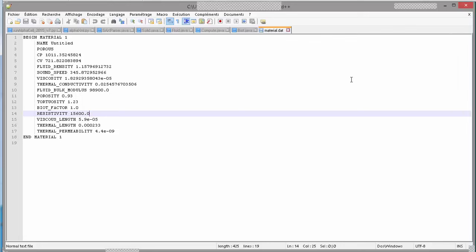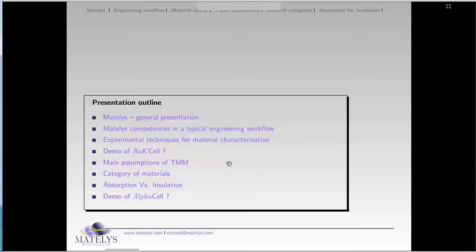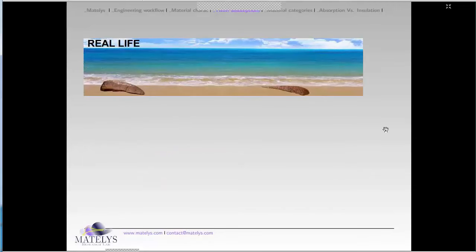Okay, if I now come back to the presentation. Now, if I would like to simulate, and if I would like to have a quick and very simple simulation, we could use the TMM approach. What is the TMM approach? Well, if I would like to compare with finite element, I would start like this. I will start with the real-life picture. Here you have the sand, you have some stones, you have the seashore here, and the sea a little bit further away, and the sky on the background.